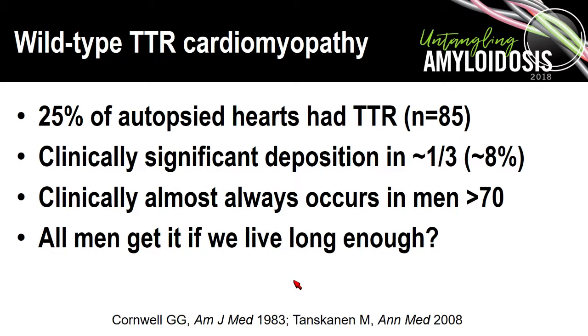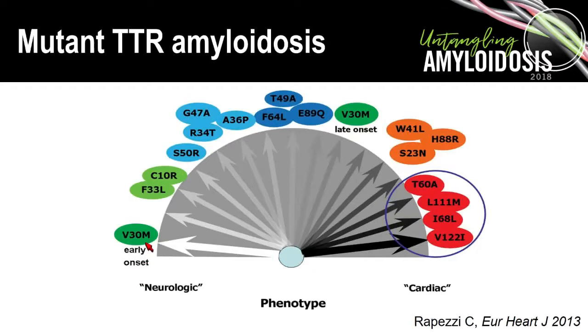When we look at what we actually see in patients who are alive, this is typically a relatively indolent form of cardiomyopathy that presents almost universally in men above 70, so there's a 9-to-1 male to female predisposition to this. And again, as mentioned, this may be one of those things that all men develop if we live long enough, such as things like prostate cancer.